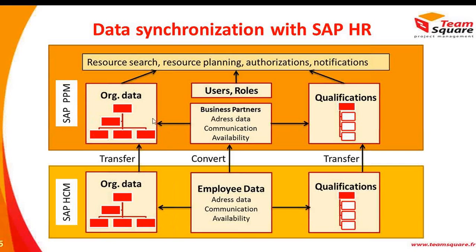PPM will use the same organizational structure, and all the employees will be converted into business partners. Business partner being a resource taking part in one or several projects. Those business partners will inherit all the employee data as well as the qualifications. And here the qualifications have an important role. They could be used in the staffing process to select the best resource for the projects.